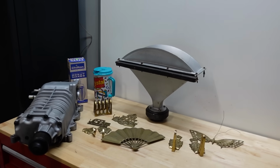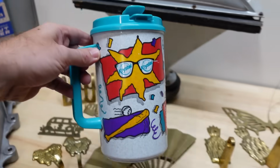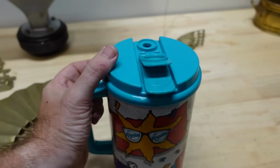Back in the old garage, got some cool things to go over. Mostly we've already gone over a lot, but this one right here is pretty cool. Oh, break it, you buy it. This is from Crystal Burger, and online they're super high. You probably saw the non-sold comps.